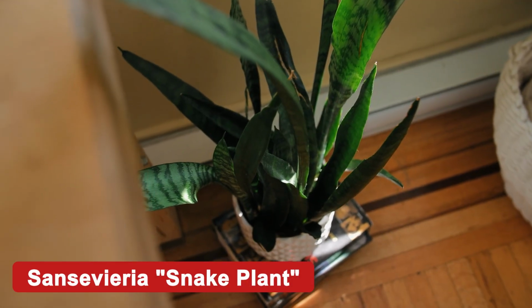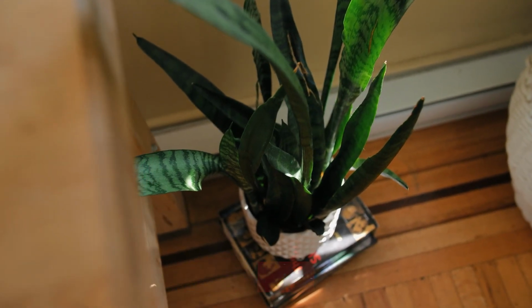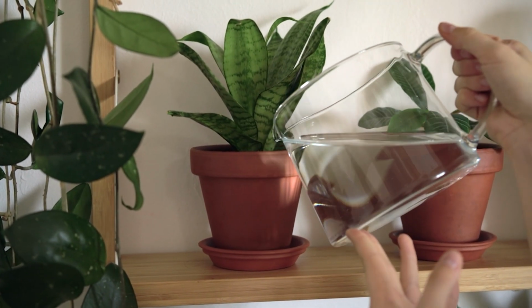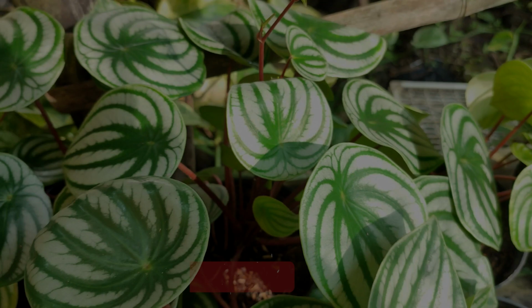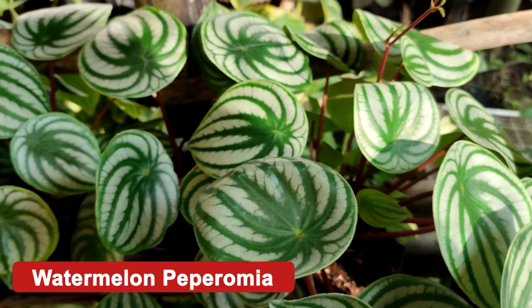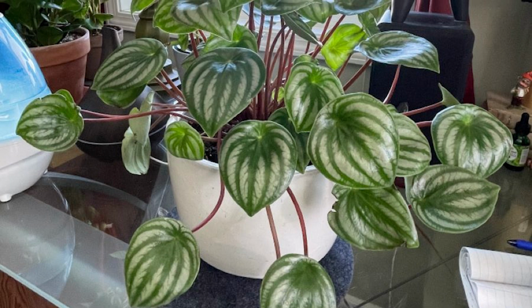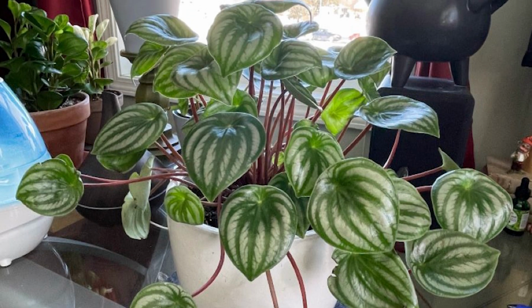Sansevieria Snake Plant, the ultimate low-care plant. It thrives in indirect light and infrequent watering. Watermelon Peperomia, cute and compact with stripy leaves. It handles mist waterings but loves bright light.